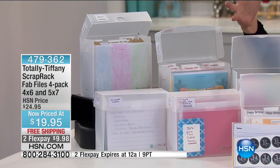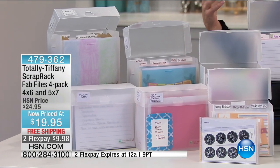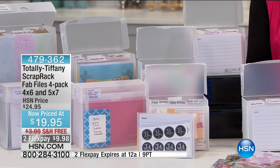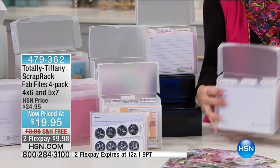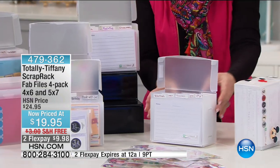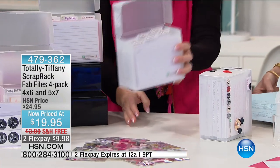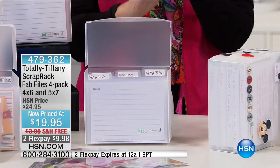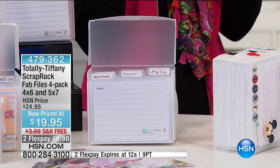This is a super simple tool that takes so many of the things that we use in crafting and puts them at your fingertips. When I design these boxes, I designed them to fit in your hand, so you're not trying to wrestle a big box off the shelf. If you want to work with what's in this box, you just pull that box right off the shelf. They're perfect for anything, 4x6, 5x7. So obviously photos come right to mind.